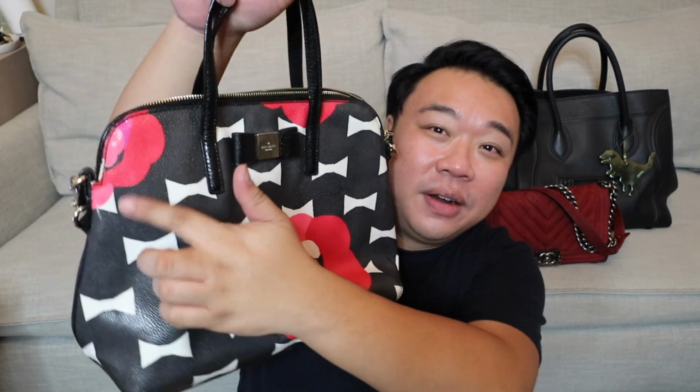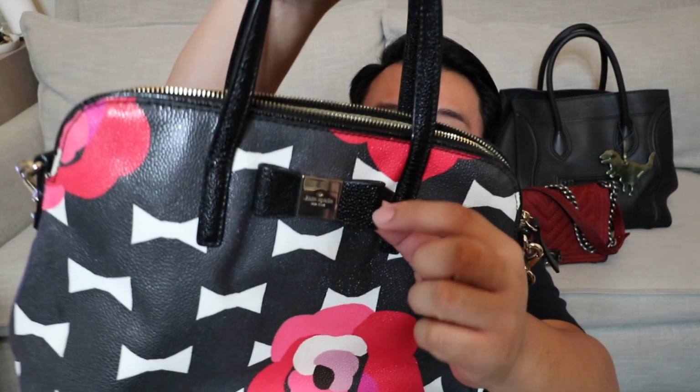I'm going to start off first with this stunning Kate Spade. I love the design. It is so super fun. It has the black and white bow, and then black and white bow-like print, and then it has a flower. Very fun. The flowers are all over. It has the light gold hardware. There's an actual little bow right here in the front.